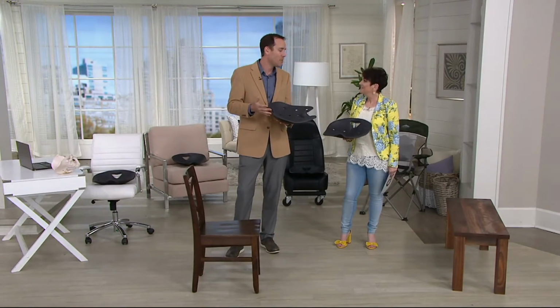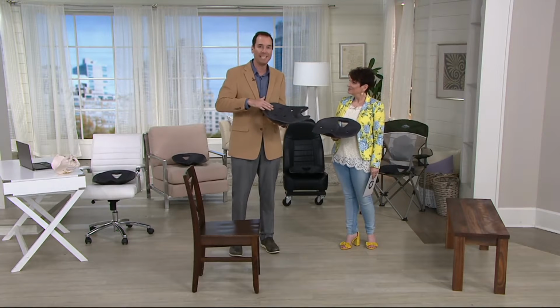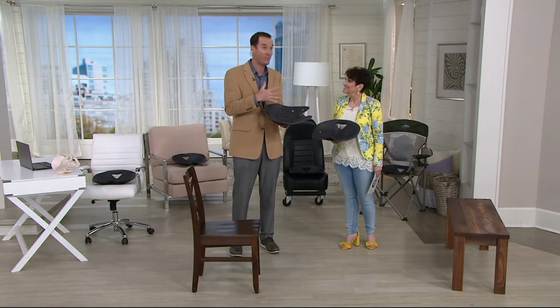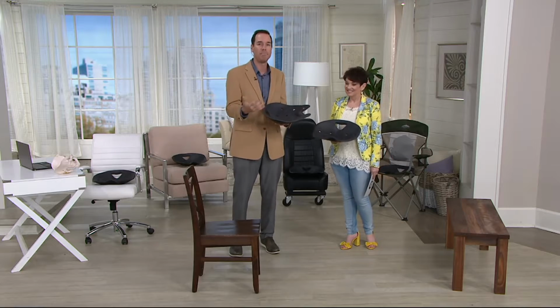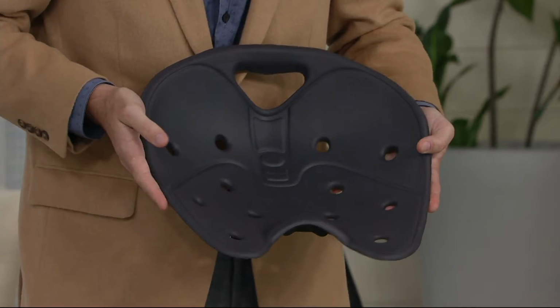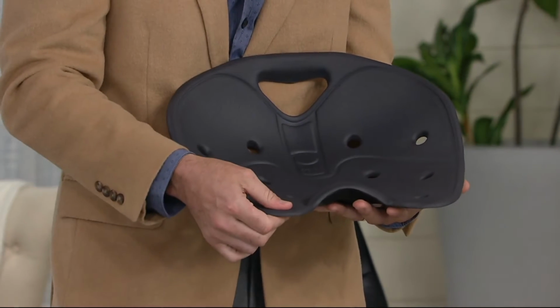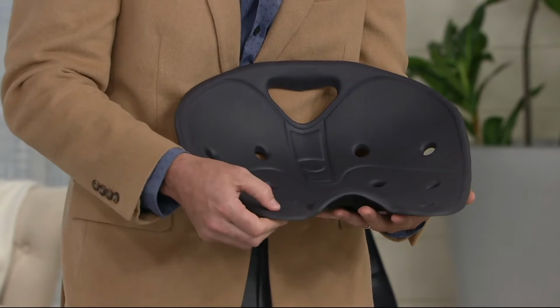Well, we listened. And we were listening from people who were coming up with different ideas of how to improve a patented device that was selling worldwide very well. But we always want to make it better. So what we did was we actually made the new device a little bit wider, so it's going to be able to support you a little bit better. We doubled the cushioning, so we call it double the comfort. So it's a lot of cushioning.